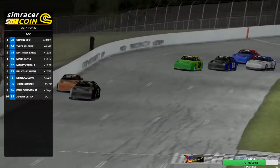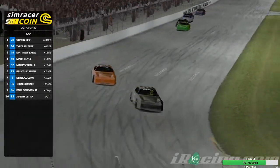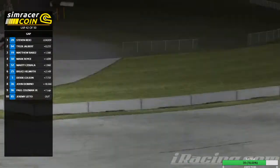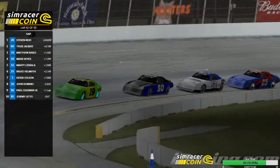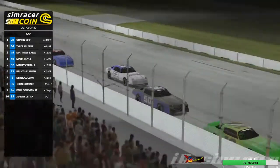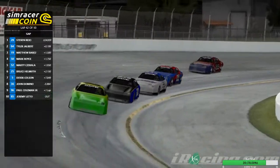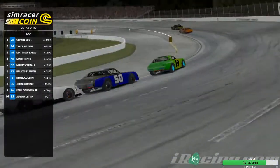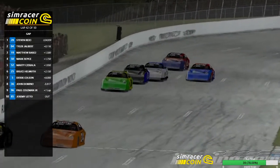As now we actually have a battle for the lead going on here now. We're side by side in the corner now. They aren't anymore. And we're going to go back to the little 4-car pack right here, led by Matthew Bear. Mark Royce trying to make something happen. The 52 of Mark Cecilia is right at his bumper.